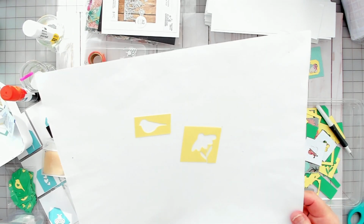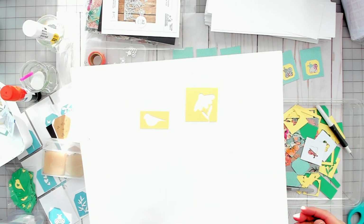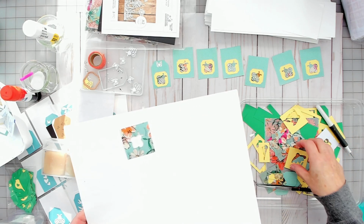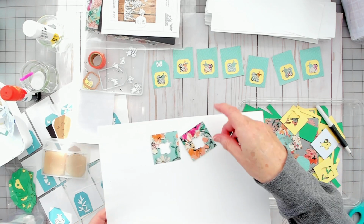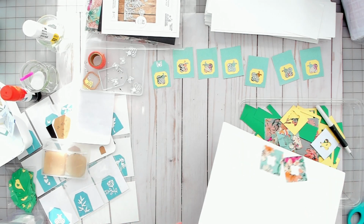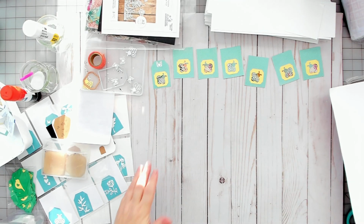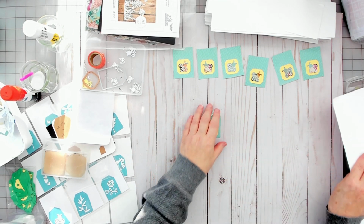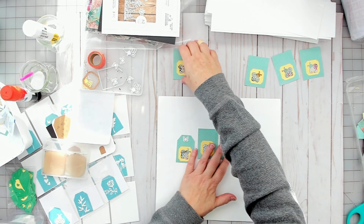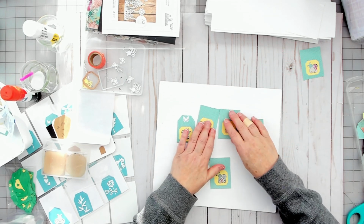Okay, there we go. So I have these two negatives that I'll save and put in my bucket for another day. And then I'll have these with the napkin paper, the bees. So I'll be able to do something with those as well. So those will be for another day. But all right, that's my share. I'll finish these up after they dry and then post a photo. But that's my Tag Tuesday.